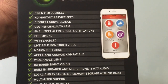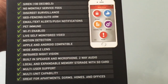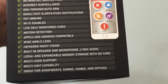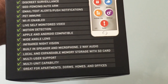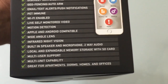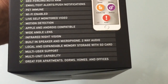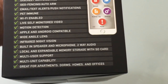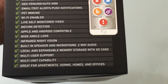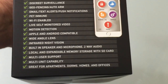As you can see here, we covered some of these things, but you could get alerts that are pushed via email or text. It is smart enough to ignore some of the things that are going on. It talks about being pet immune, so we'll see how that works a little bit later. It is Wi-Fi enabled, as we said, and it also has motion detection capability. It's a wide angle lens with night vision capability, and it also has expandable memory, which you're seeing less and less of in the market because they want to charge you for the monthly subscription.